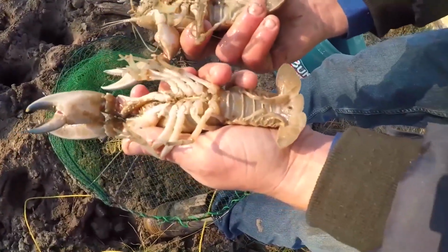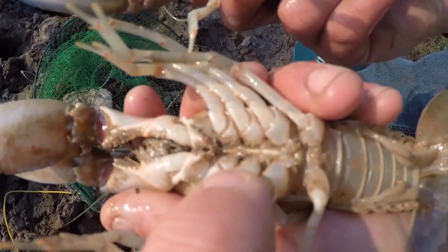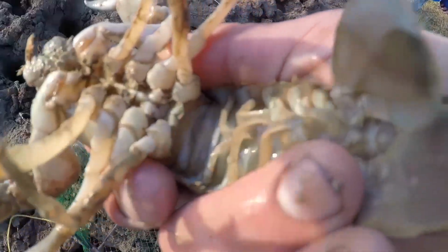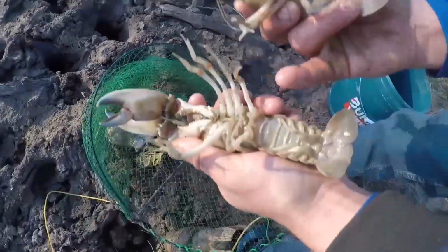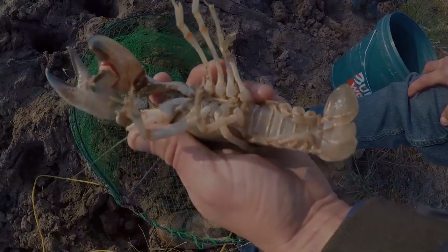This is how you tell the difference between a male and a female. Count up 3 legs. He's a male, there's no round circles. The female, you count up the 3 legs from the bottom, you'll see the circles. That's a male and a female. And the male has spurs at the back. Little spurs.